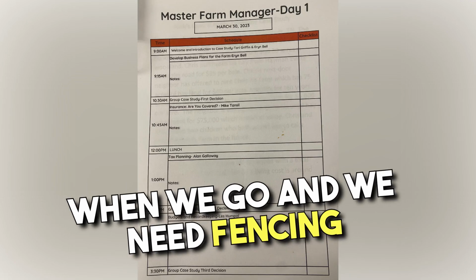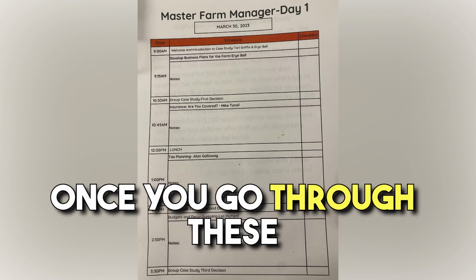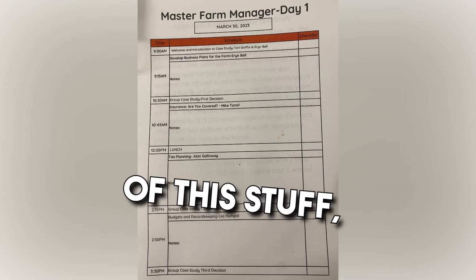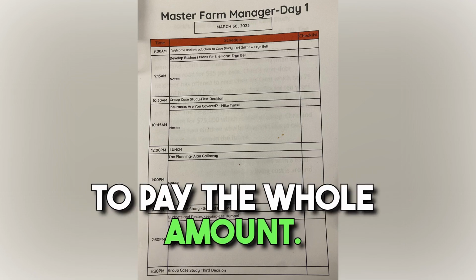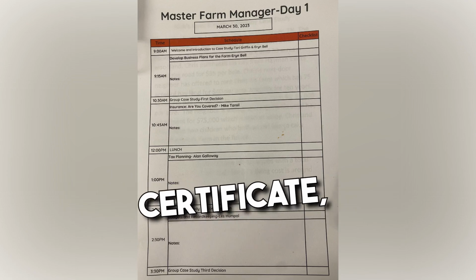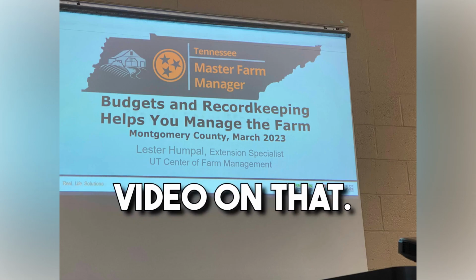Well, when we go and we need fencing and different things like that, once you go through these training programs, they will do what they call a cost share on some of this stuff, meaning that you don't have to pay the whole amount. If you've gotten the certificate, then they'll chip in so much. I don't really know exactly how all of it works. I have to do another video on that.